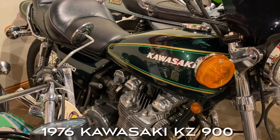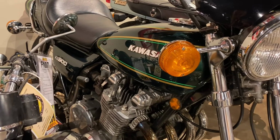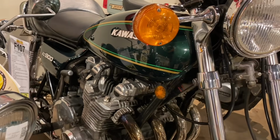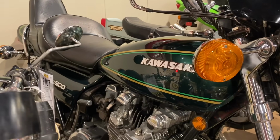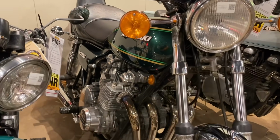The evolution and the legacy would lead to the 1976 Kawasaki KZ900. If anybody has one of these, let me know, the green one. I'd love to have one someday. This was my dad's first KZ. His was green for a very short period of time before he got it custom painted. He said he rode it to the hospital when I was first born to see me.